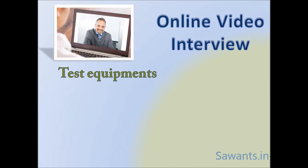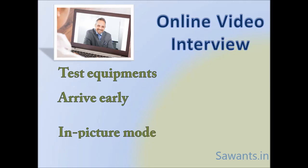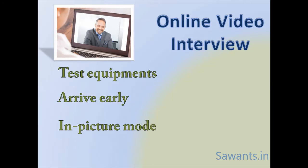First, test run the equipment before the interview. Make sure that there is no disturbance in the mic and that the webcam is running properly. Second, arrive on video early so that you can make the adjustments and preparations like lighting and appearance before the HR comes online. Third, use picture-in-picture mode. Many people forget to use it, but this is the most important step of an online video interview, because it helps you to see how you are looking to the HR. And picture-in-picture mode also helps you to control your expressions while talking.